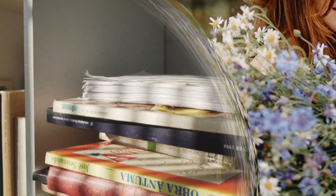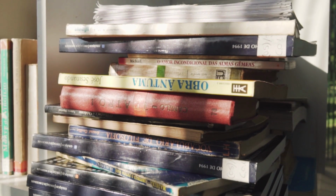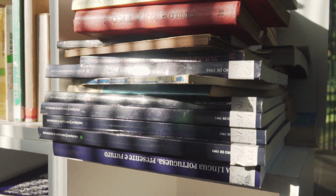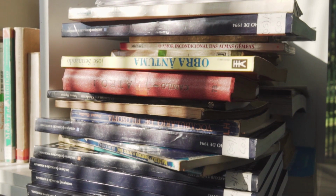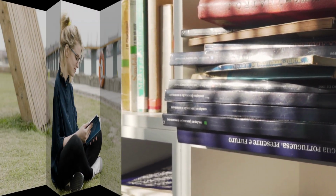Number 5, repeat. Repetition is key when it comes to memory retention. After you finish reading, try to repeat the information to yourself several times. You can also try to teach the information to someone else, as this will help solidify it in your mind.